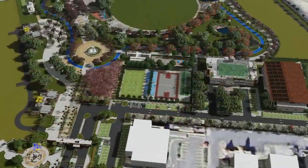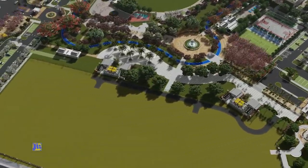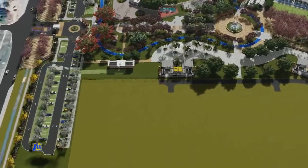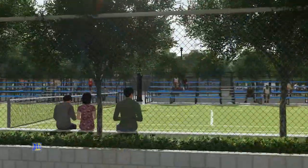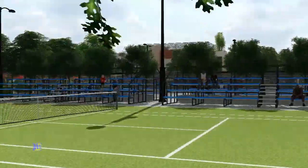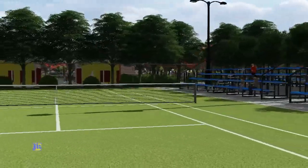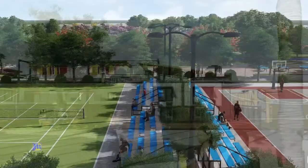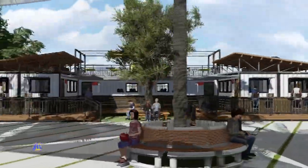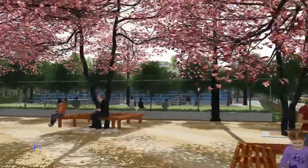Get ready for the transformation of Portmore with the Portmore Resilience Park. Spanning 21 acres within a 26-acre lot, this exciting project will be completed in just 18 months. Imagine a place where you can enjoy beautifully landscaped areas, state-of-the-art sports facilities, commercial hubs, and much more. What can you expect to find at the Portmore Resilience Park?